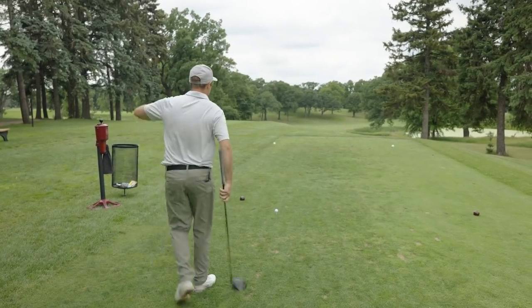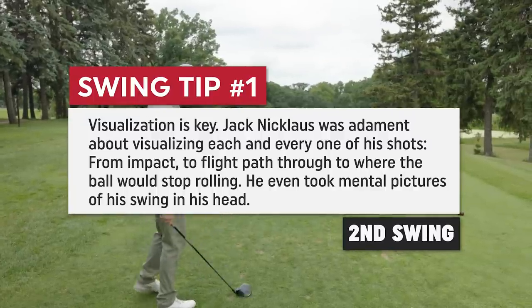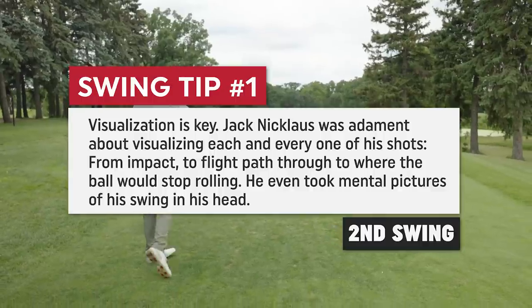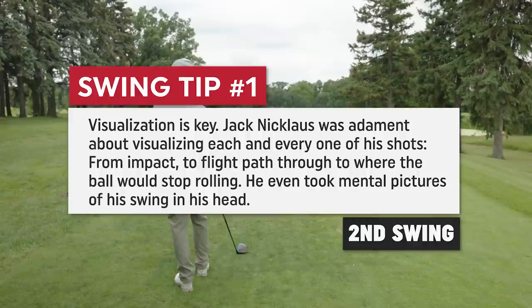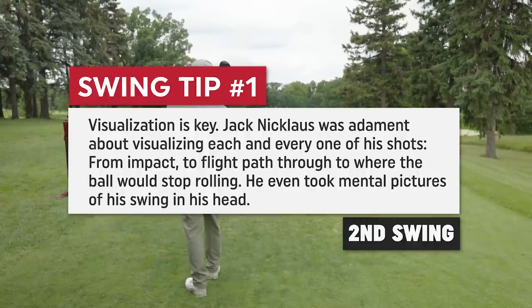So I have to visualize how I am going to hit this shot to generate that little bit of fade. I need to open up my stance a little bit and cut across it. I am going to visualize about a 20-25 yard cut that starts to the left and curves to the right.